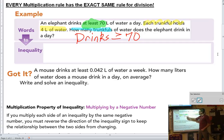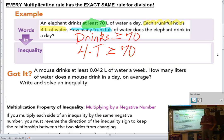So instead of drinks, we can replace that with what? 4 times T, greater than or equal to 70. Do we know how many trunkfuls they're drinking? T. We want to use a variable because we don't know yet. So set that up. I can barely see that box. I didn't realize there was a box there.